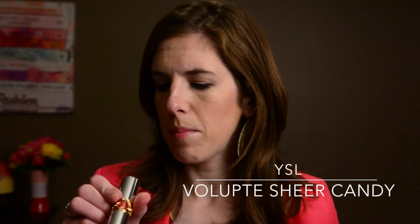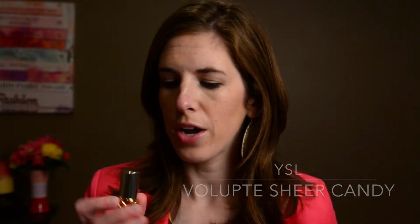This one right here is from YSL. It is the Volupte Sheer Candy, and I believe the name of it is Pomegranate. The number on the bottom says 62K400. I think I got it last year, but I love this, even though it is a very expensive lip product. I think it's about $35.